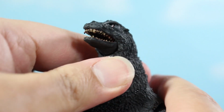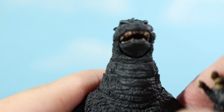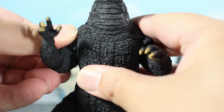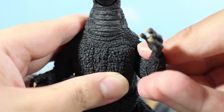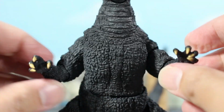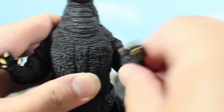You're gonna notice that some of the joints, especially around the neck, maybe the arms, the waist, can be a little tight. It's just because of the material they used. It's not a big deal. I have no problems with the arms on mine. They move really well, especially at the biceps. You can hear it very squeaky, but it is what it is.